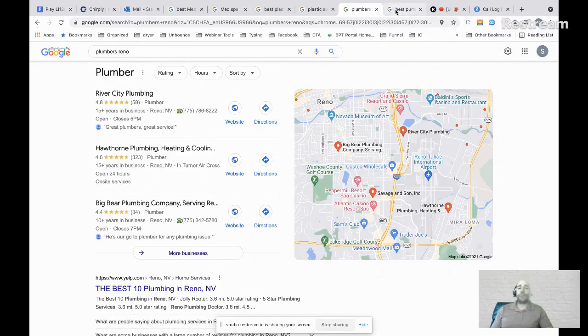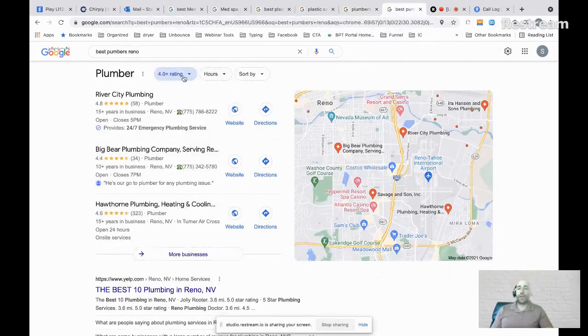But when I type in best, you notice the rating has to be 4.0 or higher. So if anybody tells you that reviews don't matter as far as it relates to ranking, that's true and untrue at the same time. One of the main ranking factors for Google Business Profile is prominence, right? How prominent you are in your community. So obviously, the better reviews you have, the more prominent you are.